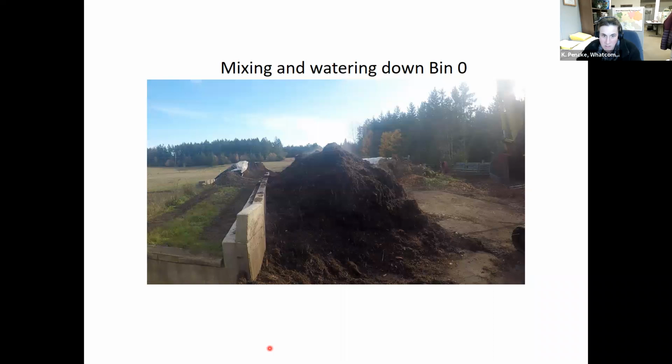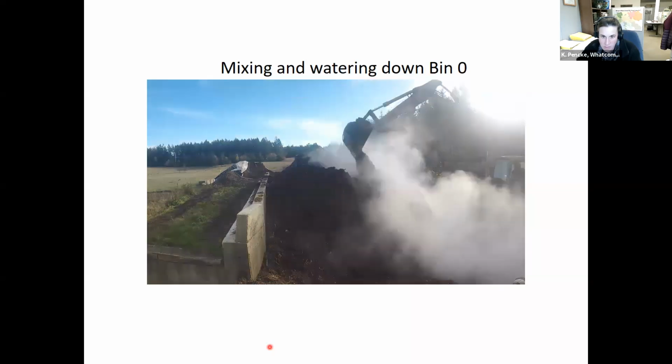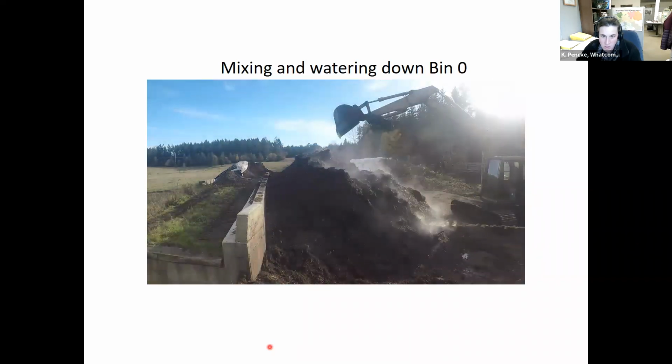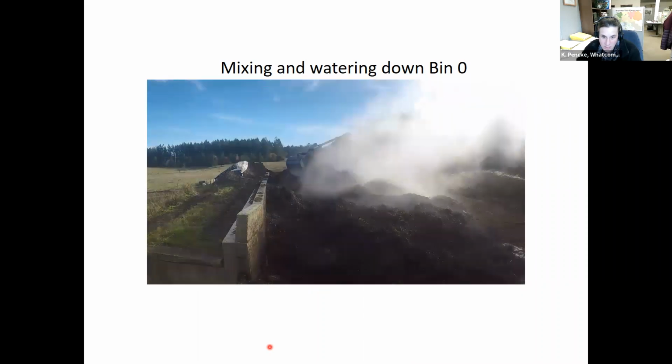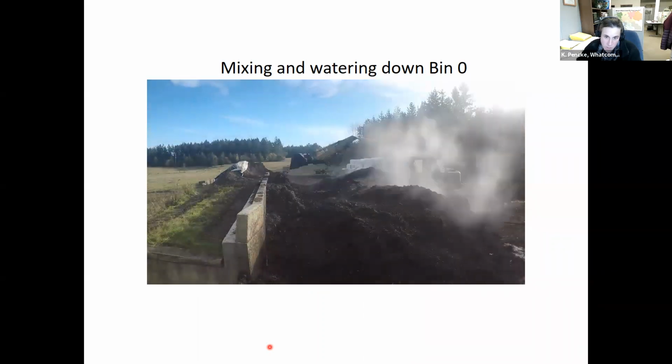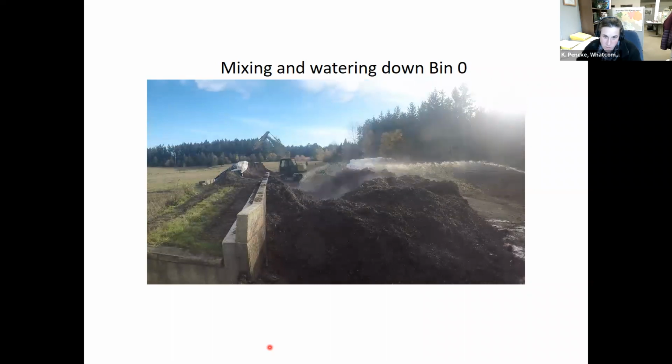Okay, next slide. So this goes back to the importance of maybe even sometimes pre-wetting the pile, but also making sure that there's a homogeneous mix of materials, that you don't have like the butcher waste all over here in one big pile and then the wood chips over here. It's important that it be mixed. So this shows a huge amount of water being introduced to the pile and then mixing it before they put it into the aerated system.